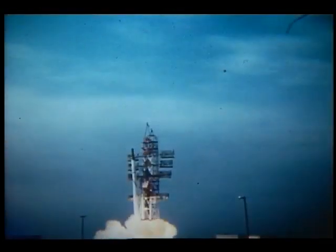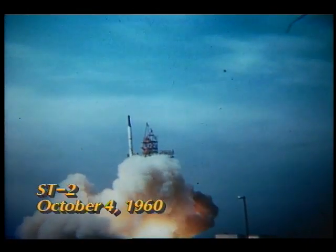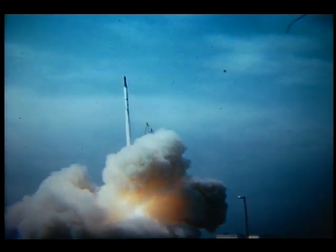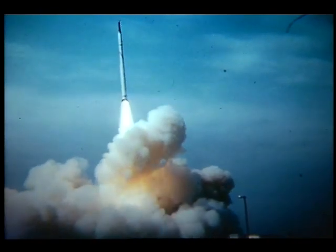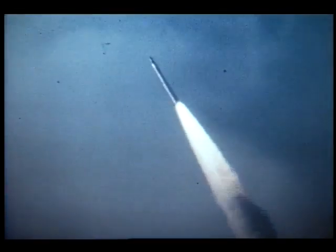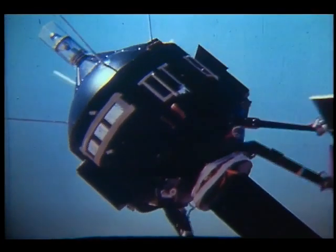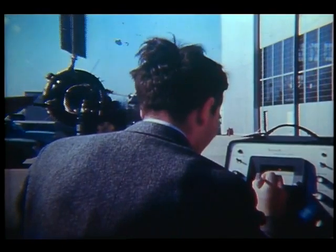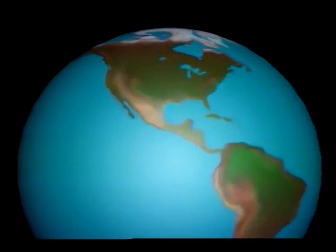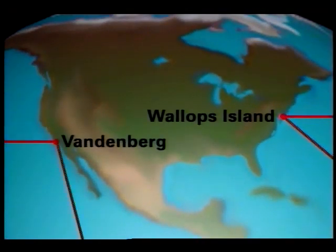The first fully successful launch of Scout takes place 3 years after Sputnik 1. Carrying a 78-pound probe, Scout Test 2 reaches an altitude of 3,500 miles before returning to Earth. At this point, Scout designers and engineers believe the testing is complete and that the missile is ready to start service. Scout is designed to launch 3 types of missions: to place satellites in Earth orbit, to test heat-resistant materials, and to launch space probes. Scouts are launched from Wallops Island and from the Western Test Range at Vandenberg Air Force Base in California.